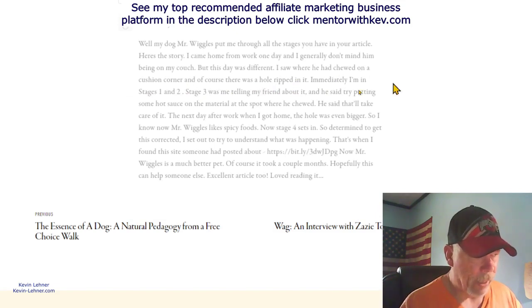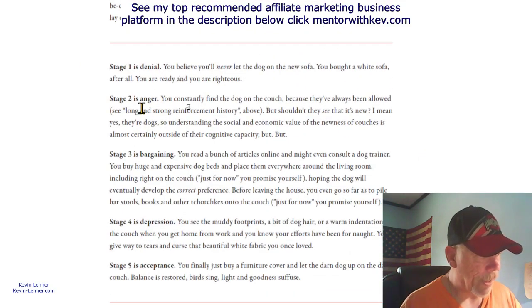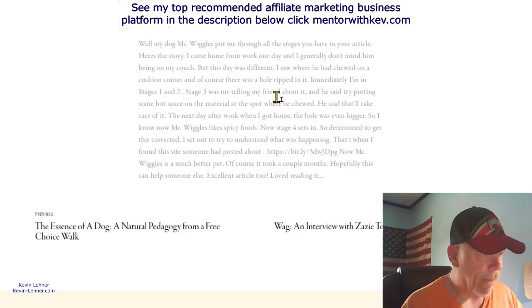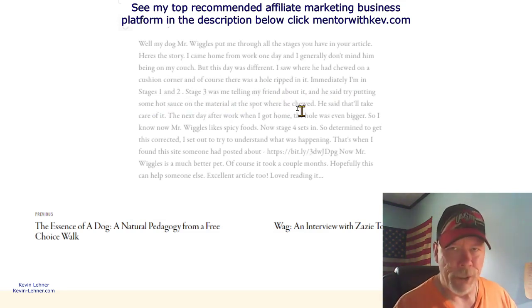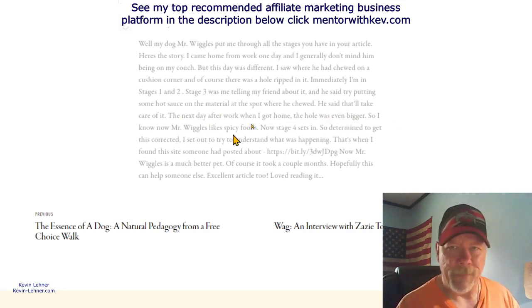Immediately I'm in stages 1 and 2, which, as we look through the stages on this particular article, is first stage is denial, the second stage is anger, right? And I said stage 3 was telling my friend about it, and he said to try putting some hot sauce on the material at the spot where the dog chewed. And he said that'll take care of it. Well, the next day after work when I got home, the hole was even bigger. So I know now Mr. Wiggles likes spicy foods, okay?